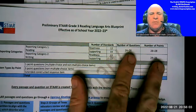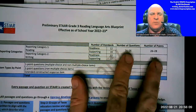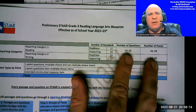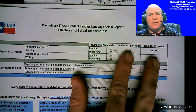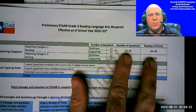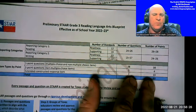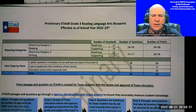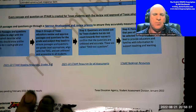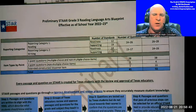And so the only difference between the sixth grade and the fourth grade is that the number of editing and revising questions would be about 9 each for editing and revising on the two passages. And the number of editing and revising for high school, the ninth and 10th graders, would be about 11 when you do all the math, because the total points for ninth and 10th grade are 64. And again, you can just go to the Texas Education Agency website, and they will show you this preliminary blueprint that will start this coming year.